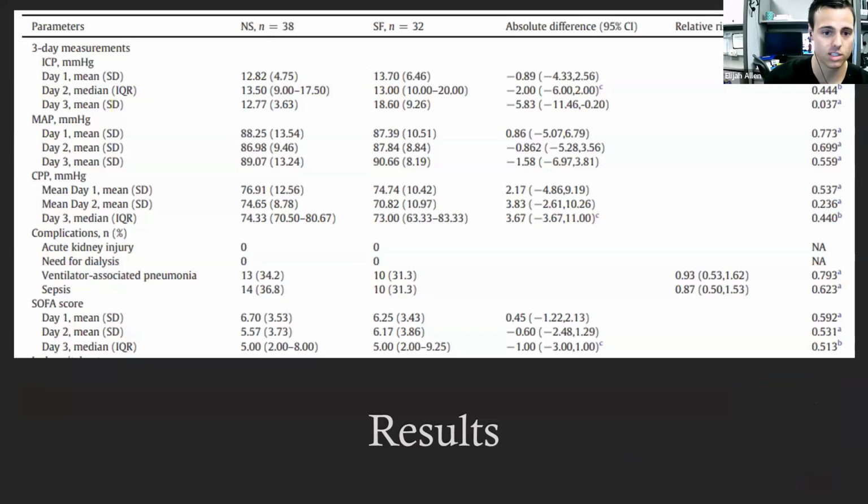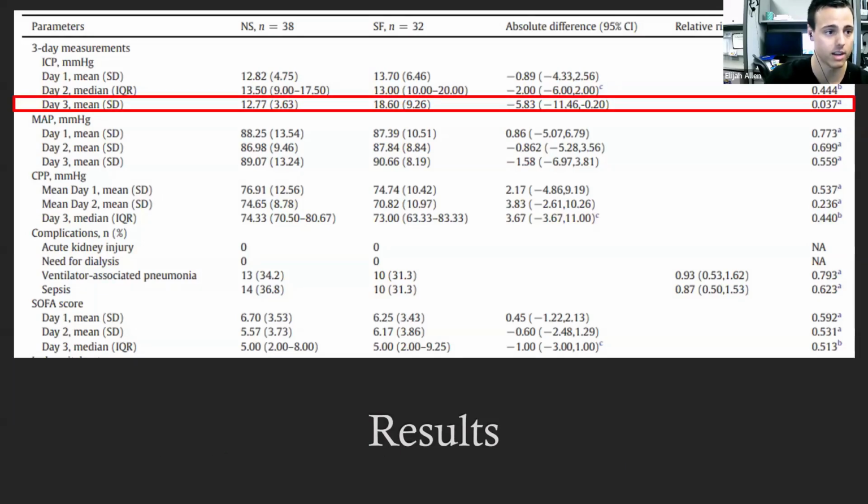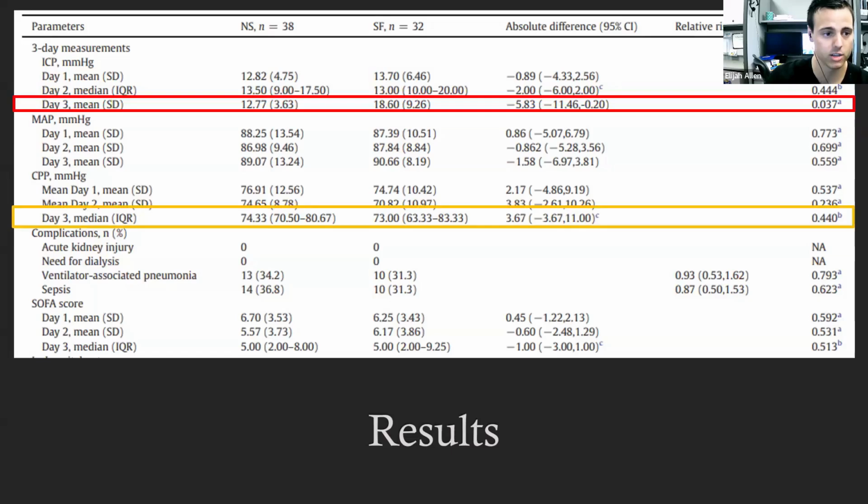Looking at our results, first off, focusing on the parameters, there was no really clinically significant difference other than in the intracranial pressure on day 3, which was slightly higher in the sterofundin group compared to the normal saline group. However, when we look at the cerebral perfusion pressure, this was not statistically significant between the groups. You can also see that there were no differences in complications, such as in AKI or renal replacement therapy. There was actually no incidence of AKI or the need for renal replacement therapy in either group.